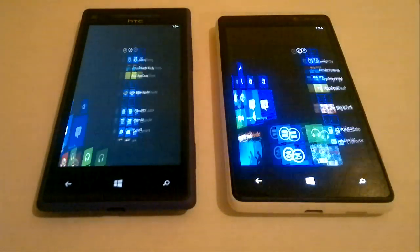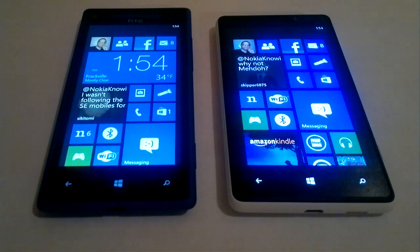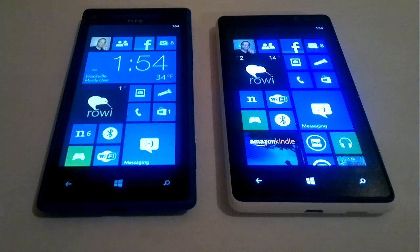So overall, for your value, unless you're really in love with a thin device, the HTC does not hold the same weight to me as the Lumia 820, just because of the app selection, the expandable storage and form factor.